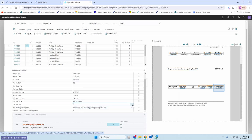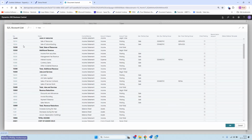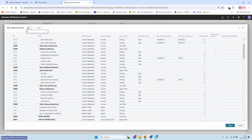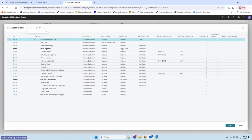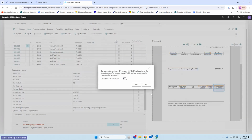And then a nice thing is that we're fully integrated within your system. It will open up your general ledger account list like you're used to. You can scroll to the one that you would like, or you can type it in. And it will be this one for me. You can select multiple if you want to.